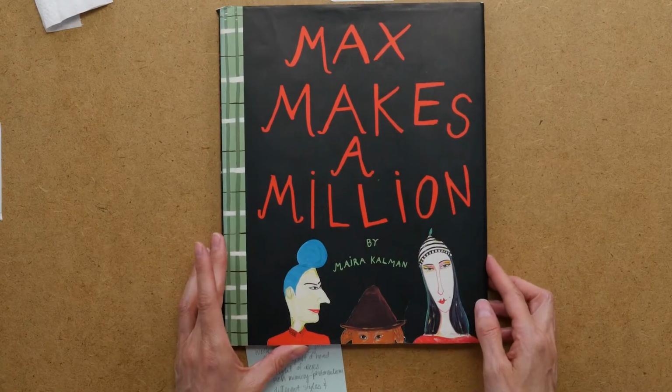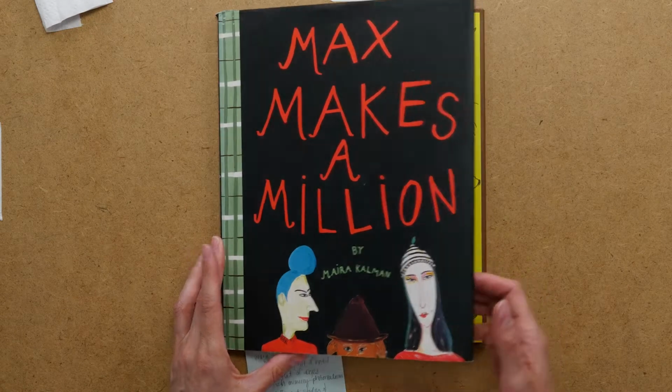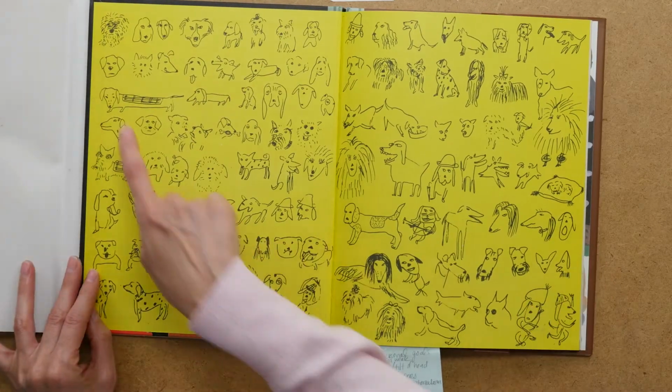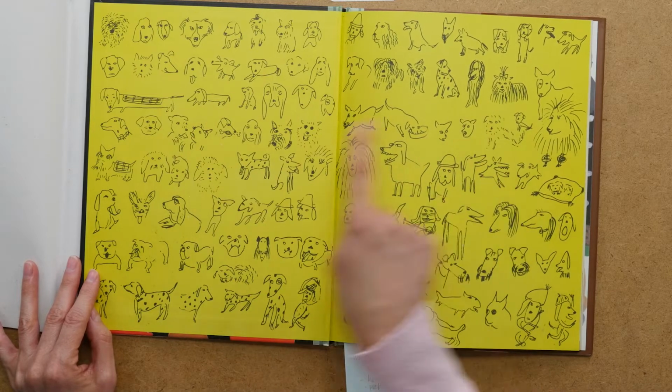So let's take a look at the book. It's called Max Makes a Million by Maira Kalman. One of my favorite things about this book is that she has these many different sketches of dogs.